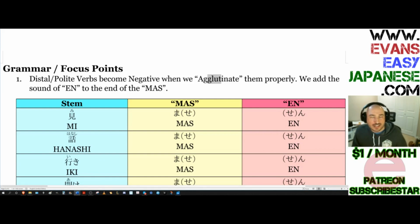I'm not joking. That's actually probably where that comes from. Notice I said actually probably. I'm not 100% sure, but I wouldn't doubt it. Let's put it that way. We're going to agglutinate them. In English, we say we conjugate our verbs. In Japanese, we're going to be agglutinating. It's one of the very few agglutinative languages. You don't need to memorize that word. It's just a fun word to know.